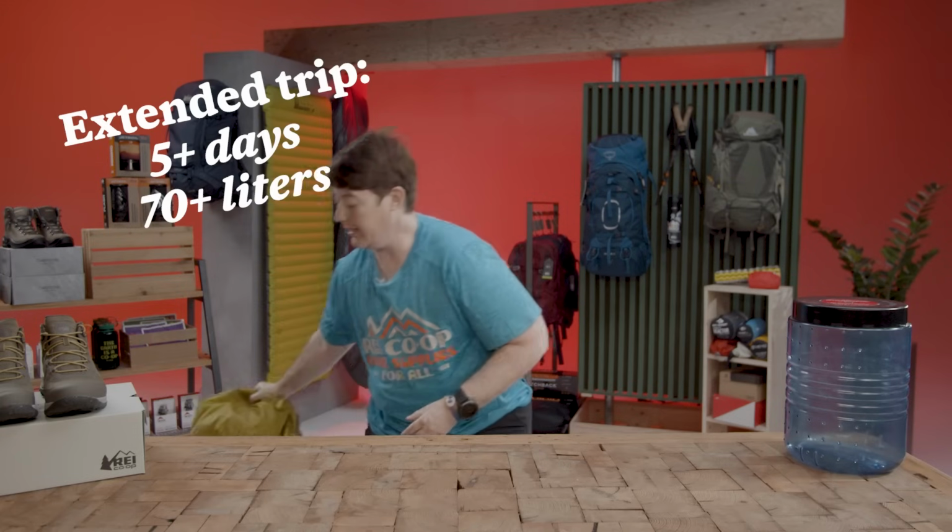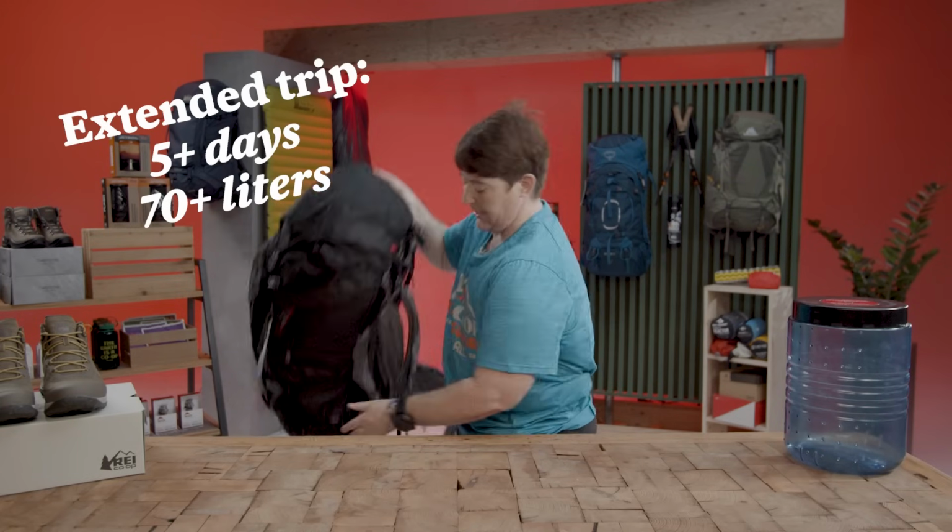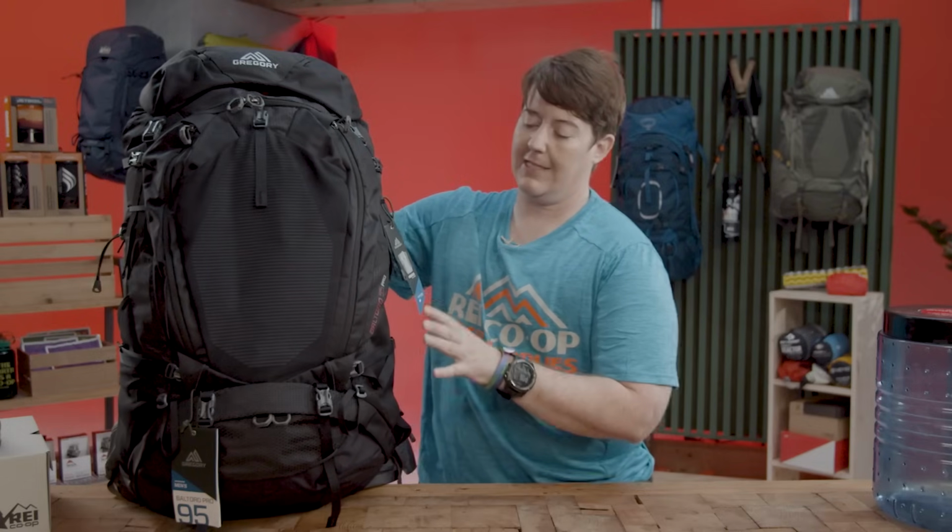Next up, we have our extended trip. And this is going to be our 70 liter and up, and our 5+ day trips. This is a 95 liter, a much larger pack volume. If you are going on an extended trip and you're going to be getting resupply, you probably don't need to go at the higher end of this range. Could also depend on the season. That's going to affect the amount of clothing or outerwear that you're going to be carrying. A lot of different things are going to add to the bulk of your trip and your pack size that you need for that.